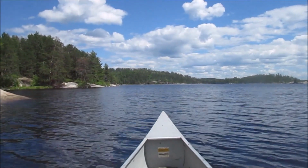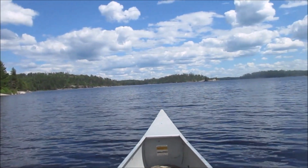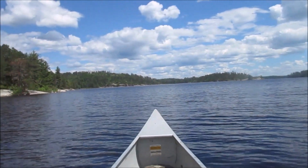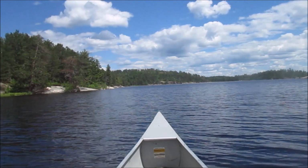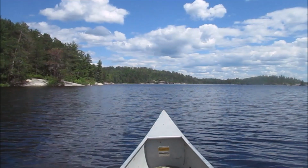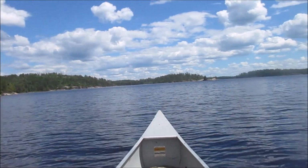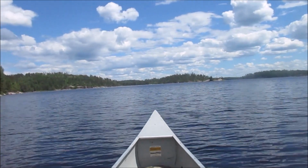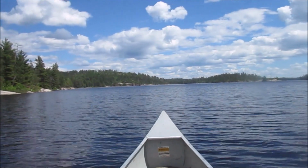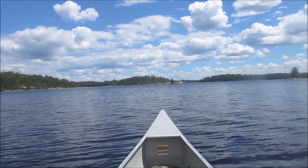There it is in the distance. Warrior Hill. Hell yeah. So at least another half a kilometer to go. 600 meters or so. Definitely not there yet, but I can see it in the distance. There clearly. Big, huge hill. Holy moly. Might go in front of these little islands over there, get a better view of the hill.